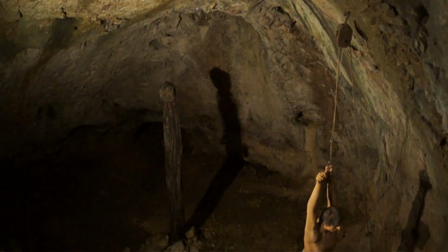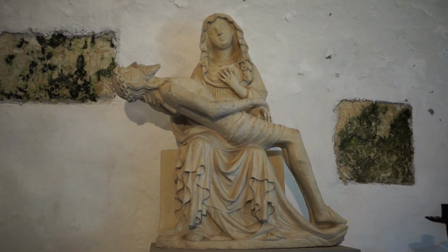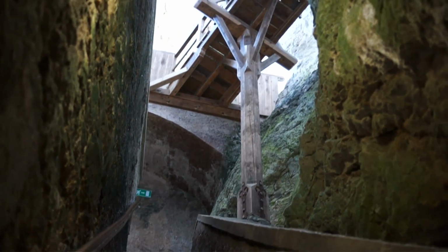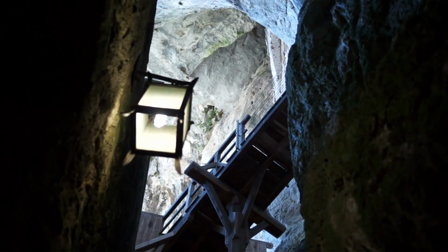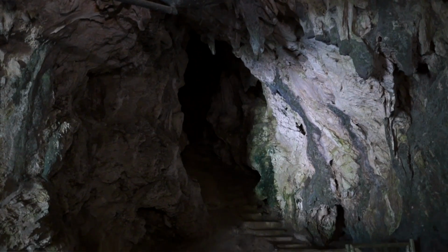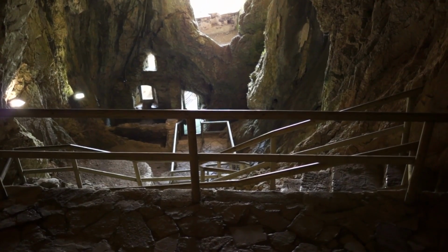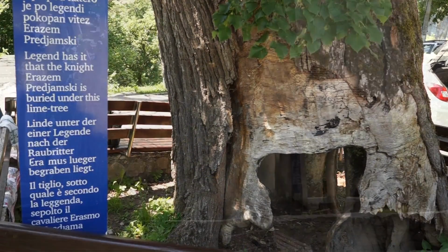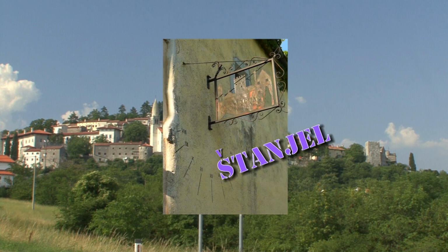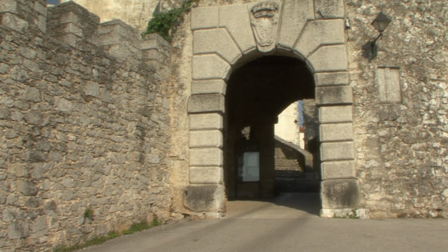The castle dungeon thrills. And this small chapel is dedicated to Mother Mary. Here once lived a robber knight who took advantage of the caves below. He attacked and plundered merchants who travelled from the Adriatic to Ljubljana and Vienna. And when the emperor's soldiers besieged the castle, he replenished his supplies using secret trails from within the caves. The fortified village of Štanjel is an historic place and a stone monument of bygone times.